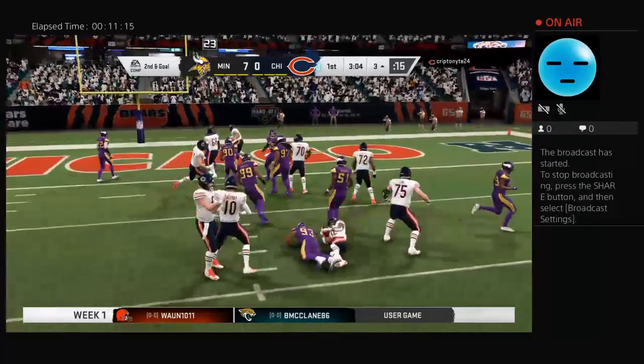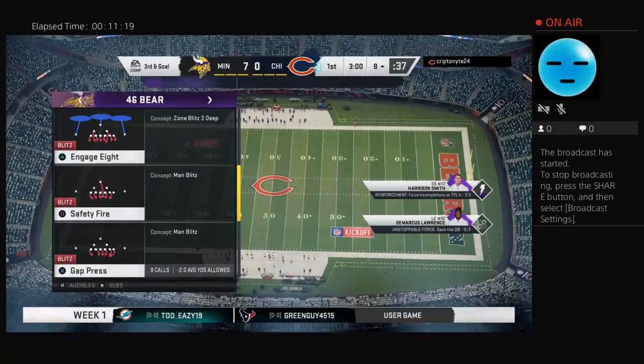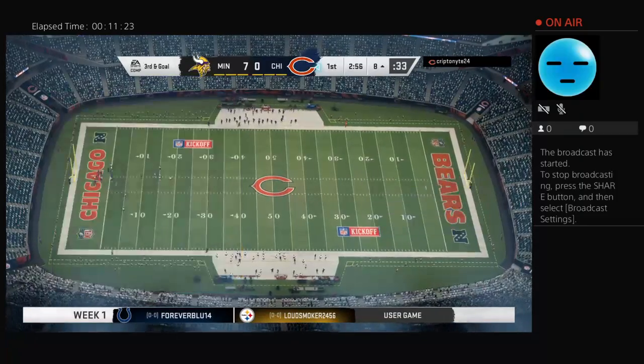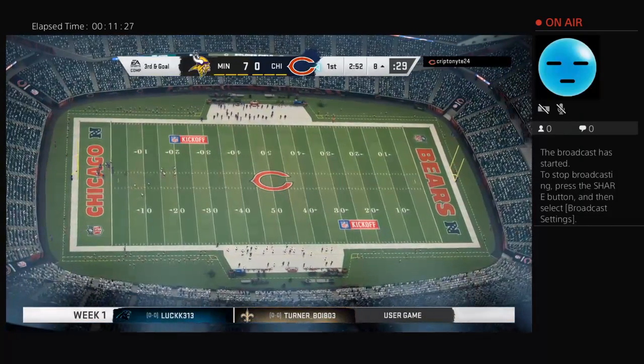They'll run forward with Montgomery. And that play going absolutely nowhere as he's belted before he could get out of the backfield. That'll wind up going for a loss of 4. And that'll make it 3rd and goal.